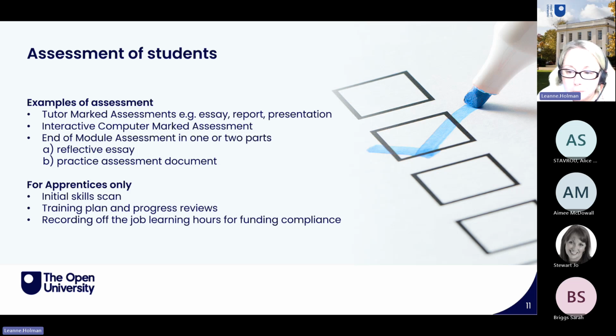Now, a lot of this might not be making sense at the moment, but once you start on the programme, you do get an induction, and you do get lots of help and support from your module tutors, from me as a staff tutor, from the training hub as well, and your practice tutors, to guide you through what you need to be doing and when.